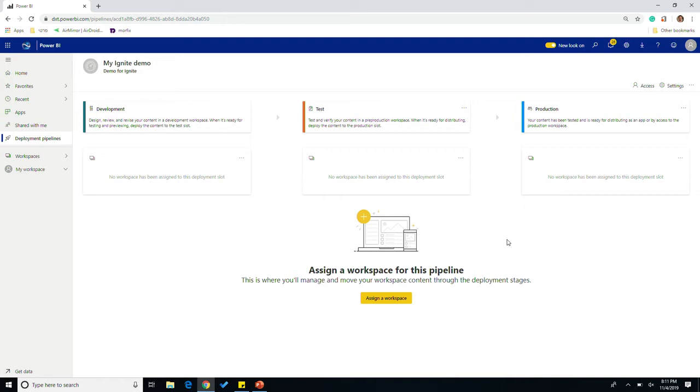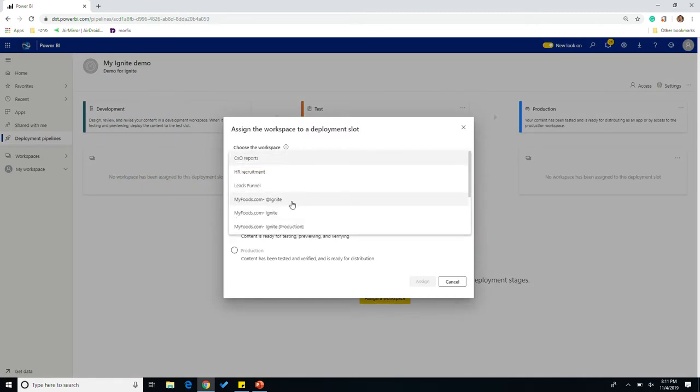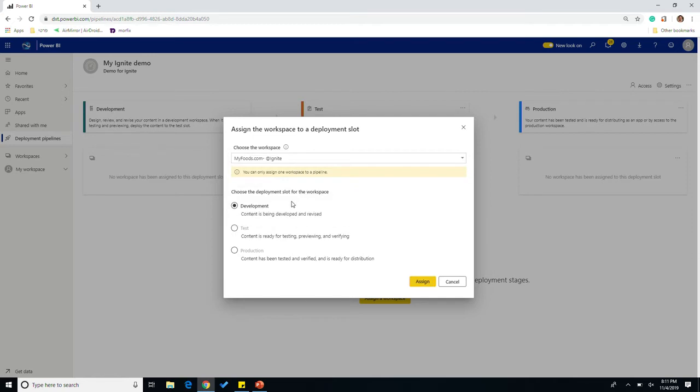Right now, the pipeline is empty, so I will need to assign a workspace with content that I can then manage and take all the way from development into production inside Power BI. So I'm going to assign a workspace. I can choose from a list of workspaces that I'm allowed to assign, and I'm going to assign it into the development slot.